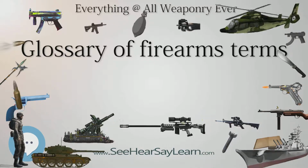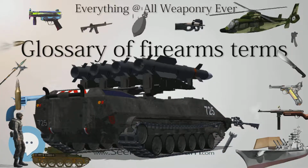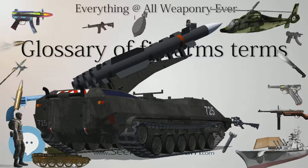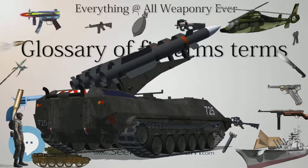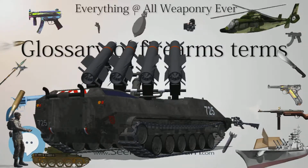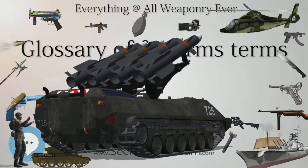Hang fire, an unexpected delay between the triggering of a firearm and the ignition of the propellant. This failure was common in firearm actions that relied on open primer pans, due to the poor or inconsistent quality of the powder. Modern weapons are susceptible, particularly if the ammunition has been stored in an environment outside of the design specifications.